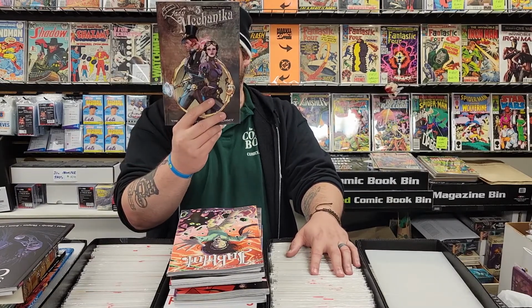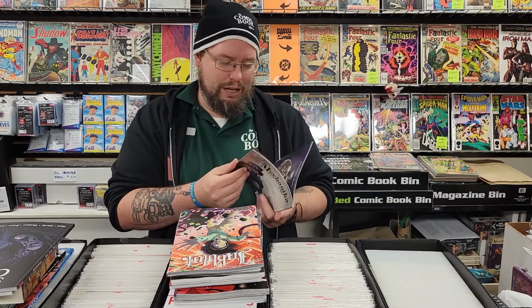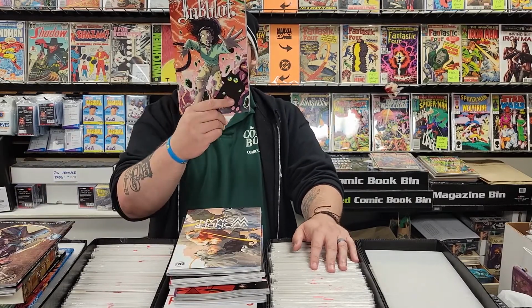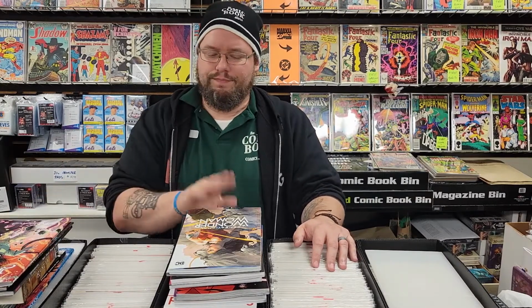This is a thinner volume. It's only $7.99, which makes me think it's kind of more like an issue. I don't know how that works. It's a shorter, I guess, part of the story. Inkblot. We've reviewed Inkblot. It's kind of a weird story. This is Volume 2. Not a bad weird, though.